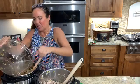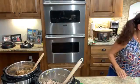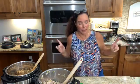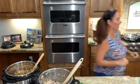Oh my gosh, this is going to be so heavenly. If you're already looking at that recipe and saying, ooh, I'm going to have to try that, you're going to want to try it. That is for sure.